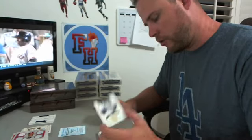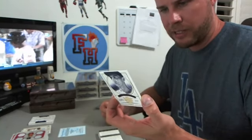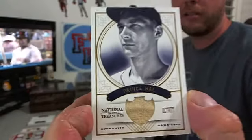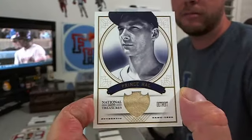Then for the Detroit Tigers and Griffin Reds, we got Hal Newhouser, a.k.a. Prince Hal. Prince Hal, Hal Newhouser. Rare material, only 10 copies of the jersey. 7 of 10.